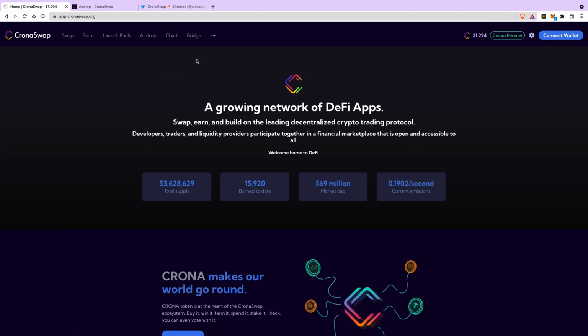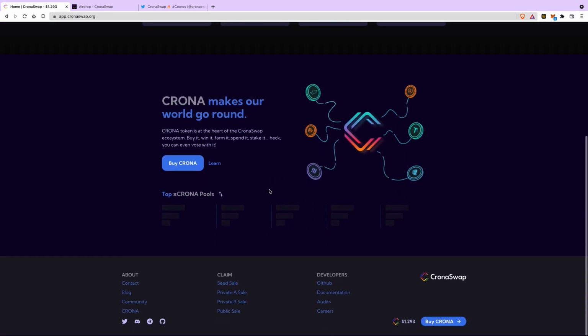Okay, so here is something on the Cronos mainnet, which is the crypto.com coin, which is Cro. Here's some DeFi. It's called CronaSwap, and we can look at the total supply, and the market cap is in the millions, and they also burn their token.